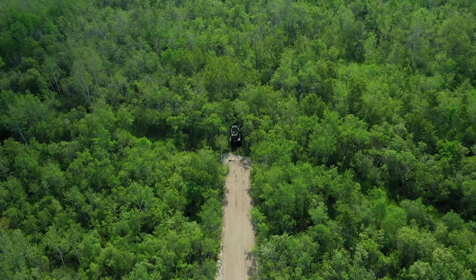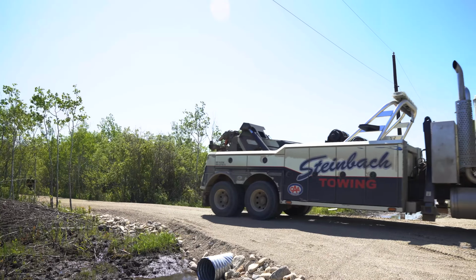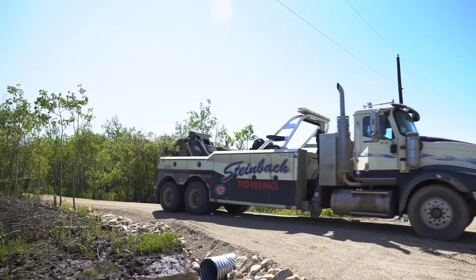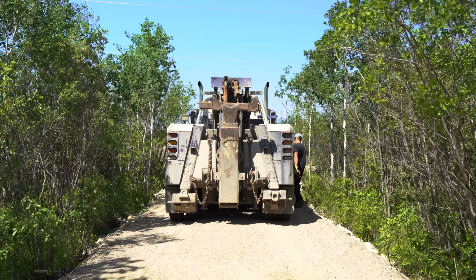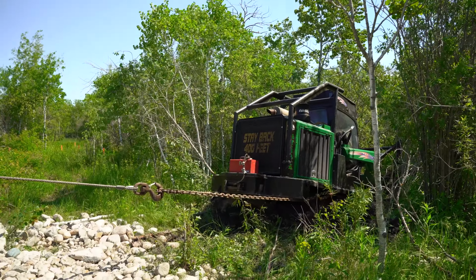So we got stuck on the first part of the day. We had to get a big wrecker to come in and pull us out, which the big wrecker actually struggled to pull out our machine because it was so stuck, and our machine weighs about 16,000 pounds.